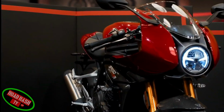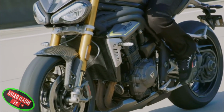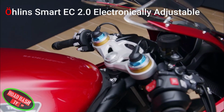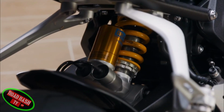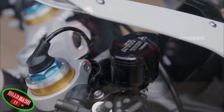So now let's get down to the real nitty gritty where all the magic happens, as the whole suspension's been upgraded from its Ohlins TTX36 twin tube monoshock and 35mm NIX30 upside down front forks in favour of the latest Ohlins Smart EC 2.0 electronically adjustable semi-active fork with rear monoshock, which, just in case anyone's wondering, is Ohlins' most advanced track-ready suspension to date, that's been specifically tuned to suit the RR's makeup, that offers the rider the best combination of balance and control.